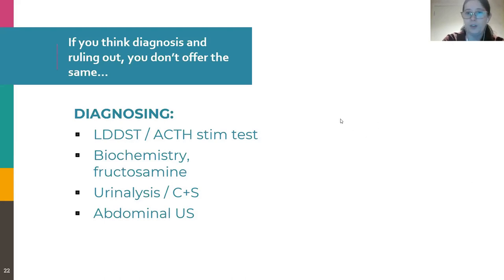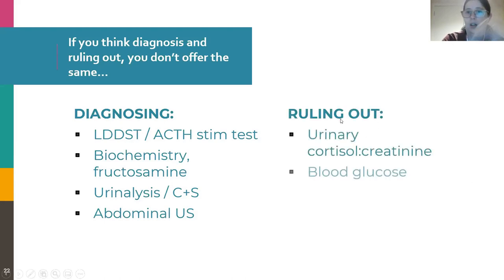Now, if you put a list to your clients, I'd like to do a blood sample for the blood glucose and a cortisol creatinine ratio, versus I'd like to do blood work and the urine sample and the culture and sensitivity and the ACTH stim test or a low-dose dexamethasone suppression test and an ultrasound to make sure there are no masses. Which one do you think the client is most likely to agree to? Which one is also less expensive? But on the other hand, which one allows you to rule out the diseases?